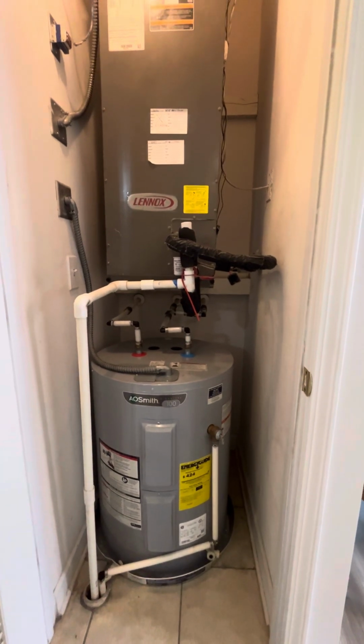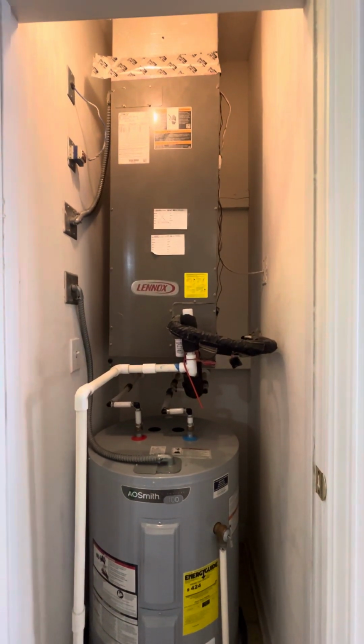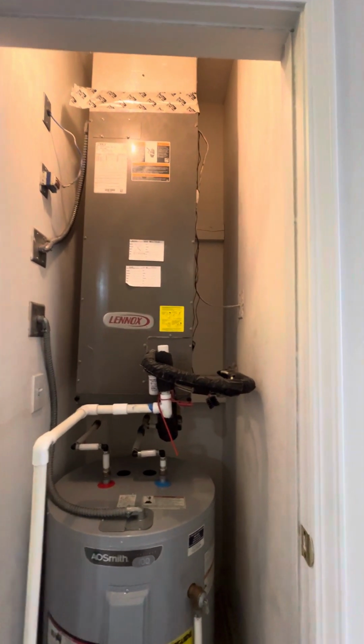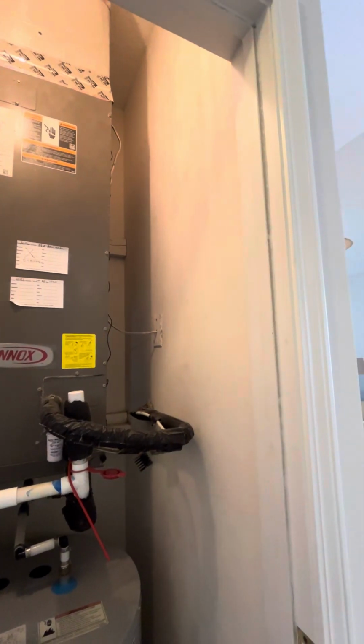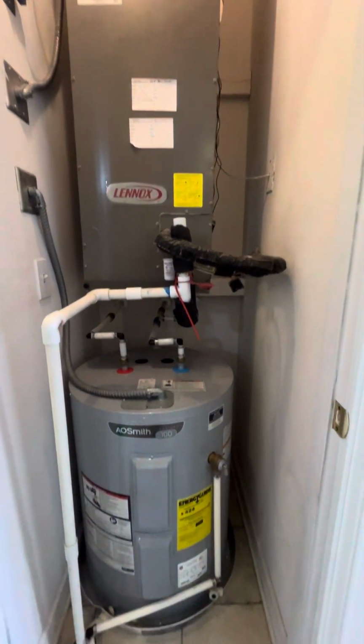Now the HVAC and hot water heater on the property disclosure did not have a date, so I don't know the exact age on here. I do see some servicing dates on here, but it doesn't look like anything recent, so I'm not sure if they've just been keeping up with it and not notating it. But just so you guys see what I see.